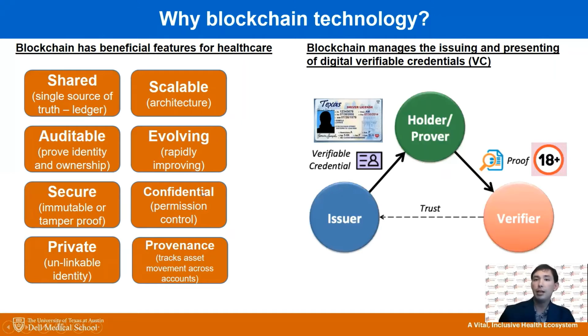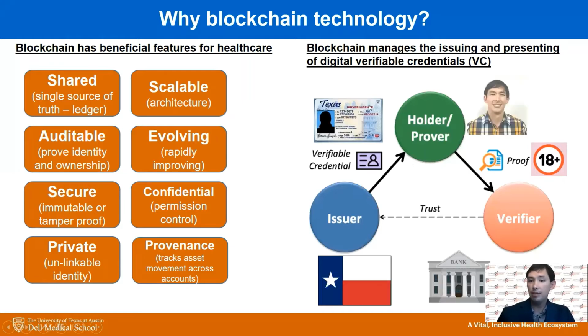But also, blockchain is able to manage the issuing and presenting of digital verifiable credentials. A verifiable credential is an ID or a card that is issued by an authority, usually a government. This card, in this case a Texas driver's license, can be held by a person to prove who they are. The driver's license is issued by the state of Texas. It is held by me in my wallet. And when I go to a bank, they will verify that I am who I am and that I am over 18 to show that I am an adult.